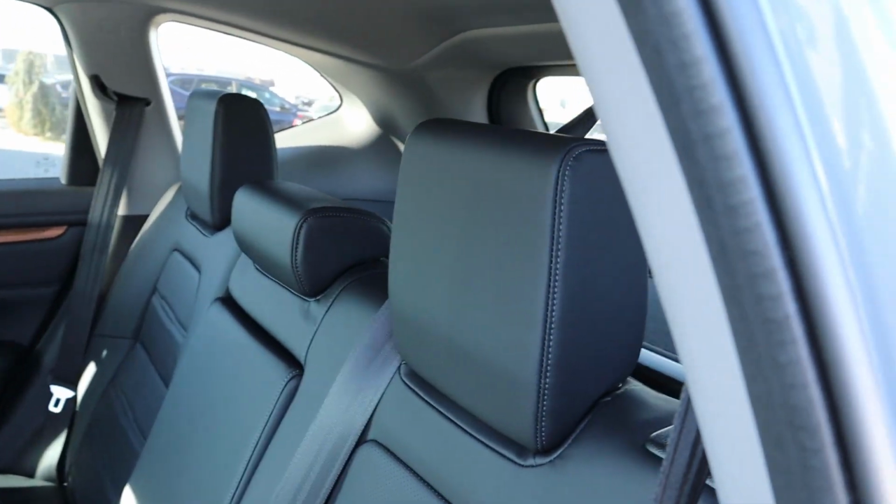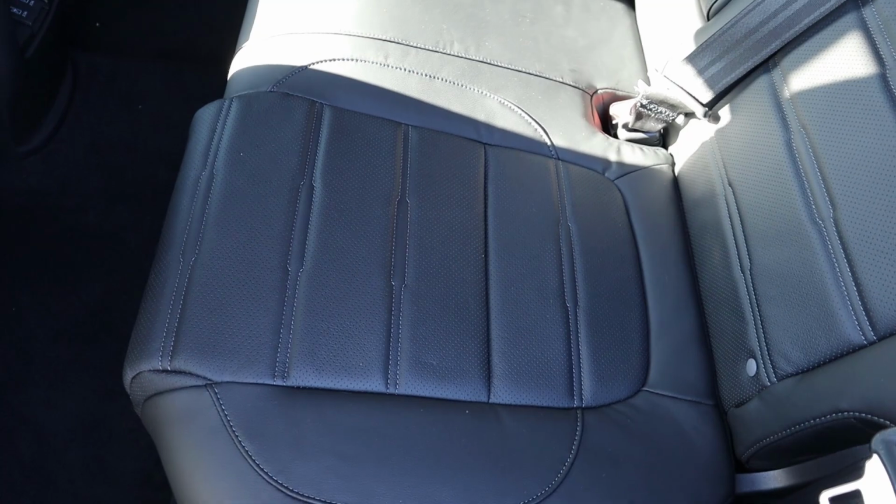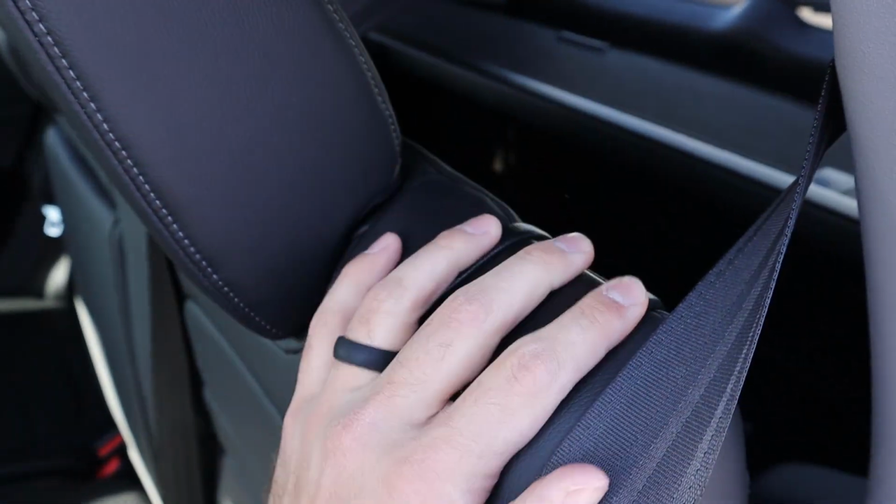And then here are the seats in the back. So you've got the mix between the leather and then the perforated leather here in the center portion. Notice the stitching that they did throughout the seat. I think it looks really good. And then you do have this latch right here that you can pull to actually pull the seat forward if you want to do that.